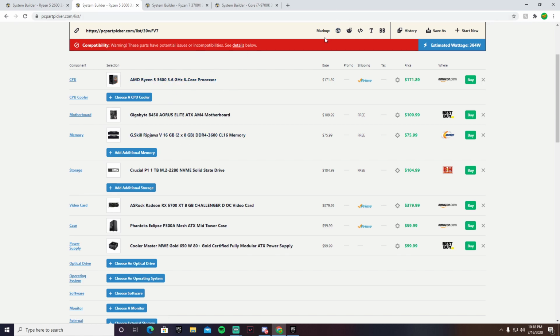If you do want to squeeze a little bit more money in, you could get the 3700X instead of the 3600X, which would cost $100 more, or $200 if you want to really get into hardcore streaming. But this will do the job for the start and stuff.